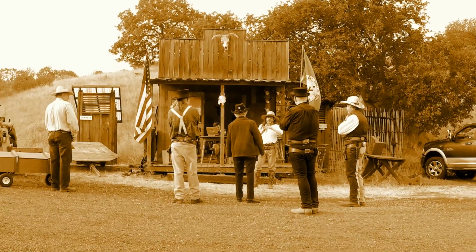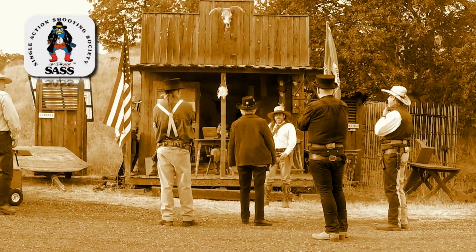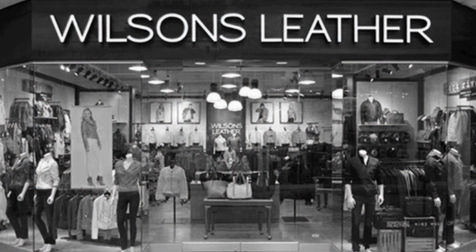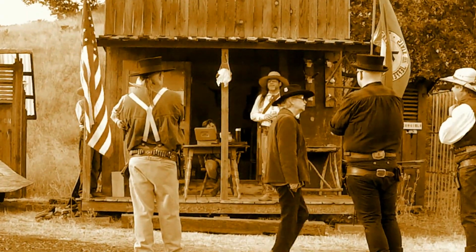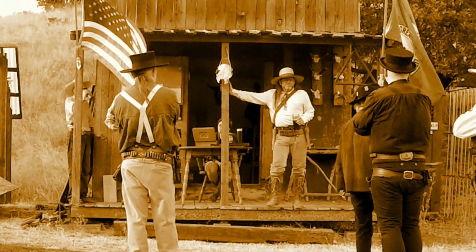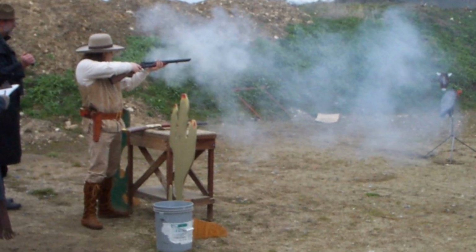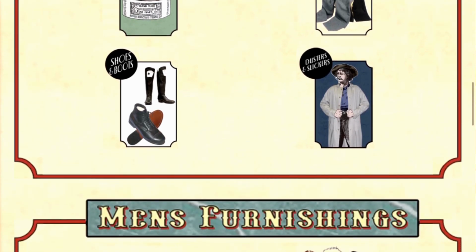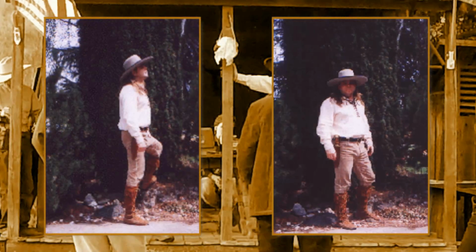But that outfit didn't last long anyways, as right about the time I joined the Single Action Shooting Society, a local Wilson's leather store was going out of business and having a clearance sale, so I found some leather pants, a leather vest, and a matching leather jacket at a really good price. You can see everything here except for the jacket. My shirt is from the River Junction Trading Company and has held up to wear and wash all these years, which is a sign of the quality of their material and workmanship.